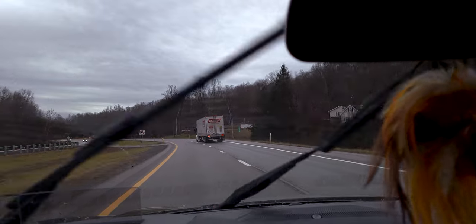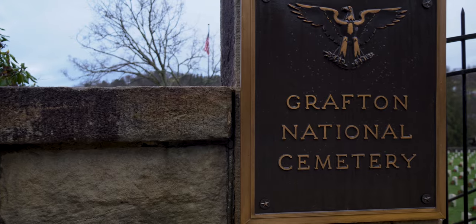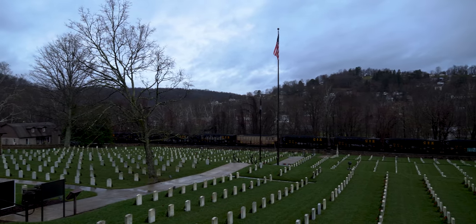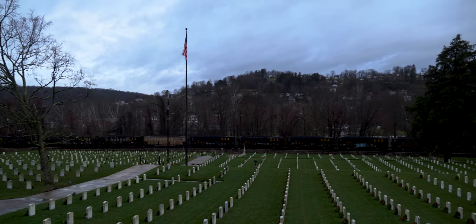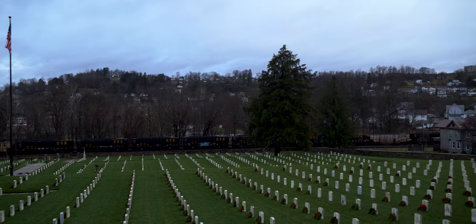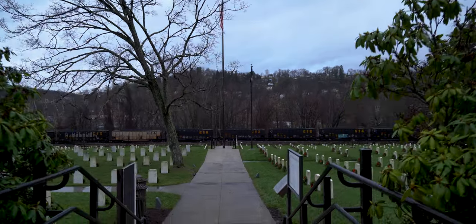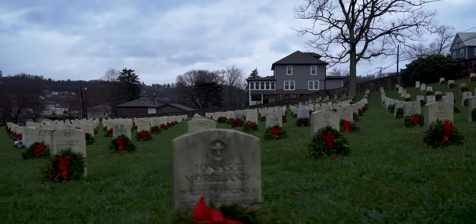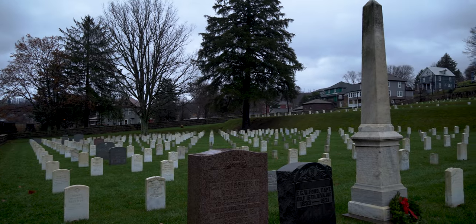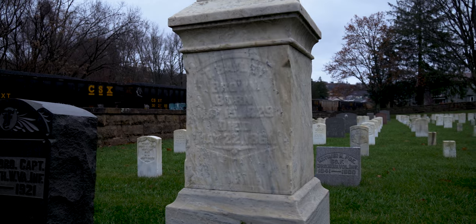Next stop is Grafton National Cemetery, which holds the remains of some of the first soldiers killed during the American Civil War. The first Union soldier killed by a Confederate soldier in the war, T. Bailey Brown, is also buried here.